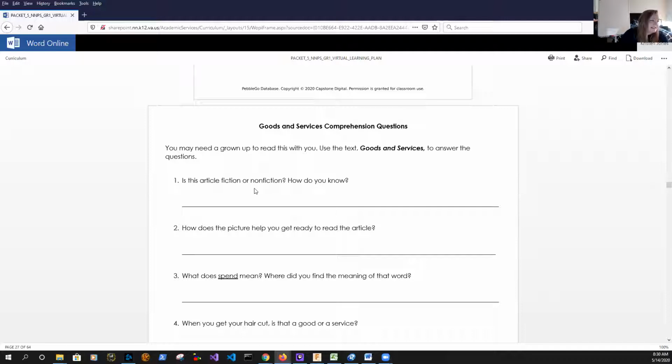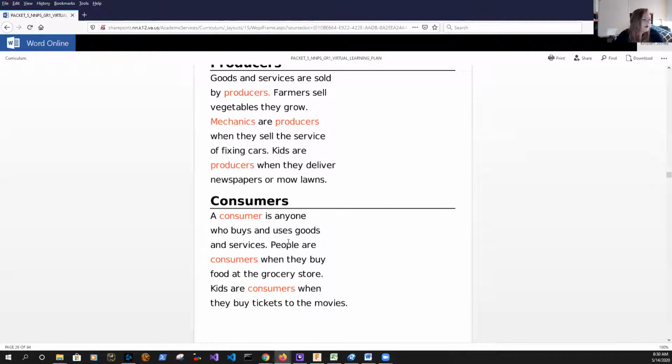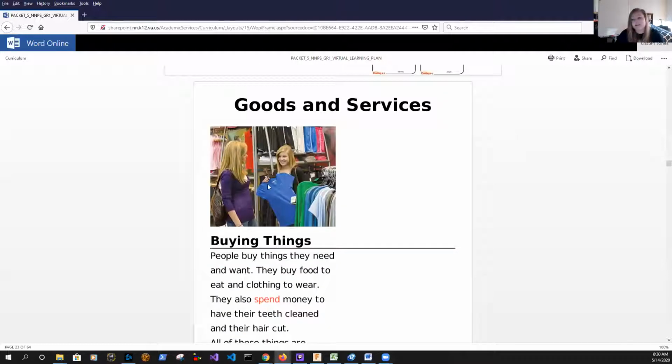So the first one says, is this article fiction or nonfiction? How do you know? So all that information that we read about goods and services, producers and consumers, was that fiction or nonfiction? And how do you know? Think about what that means. What are fiction stories and what is nonfiction? The second question is, how does the picture help you get ready to read the article? So the picture is right here. How does this picture help you to get ready to read the article?